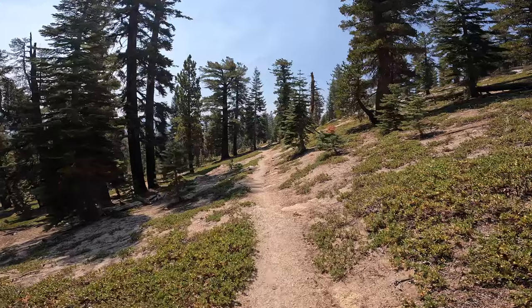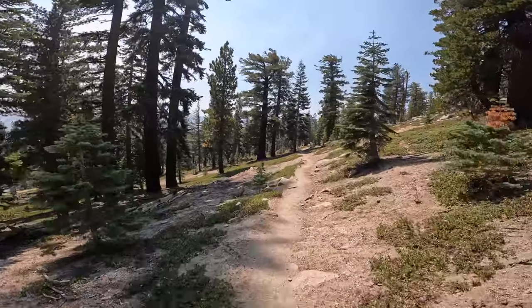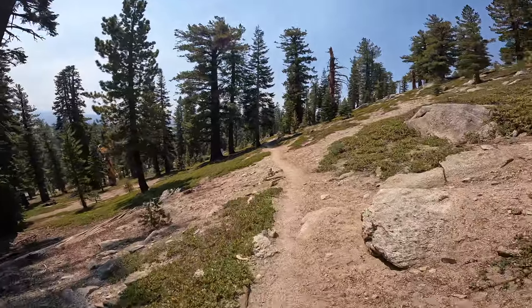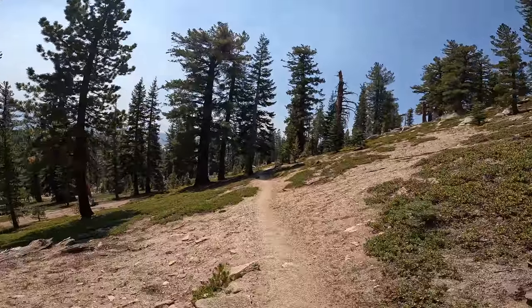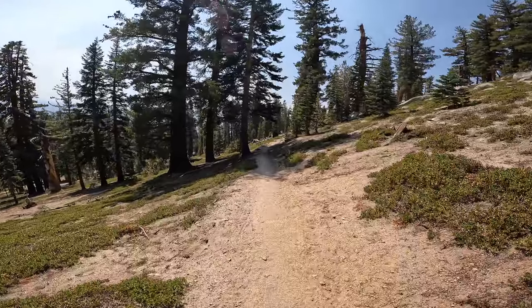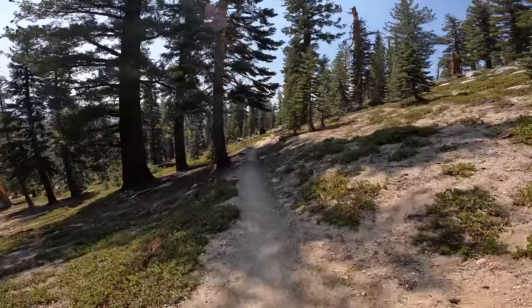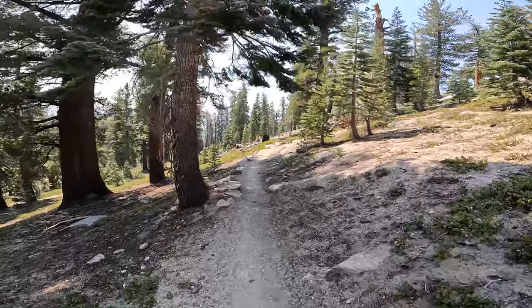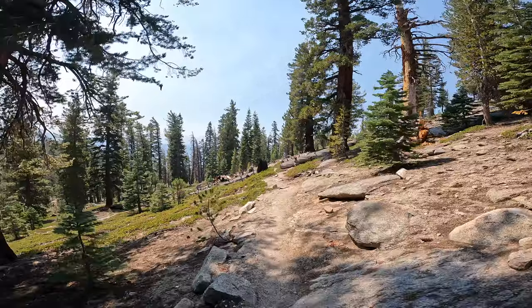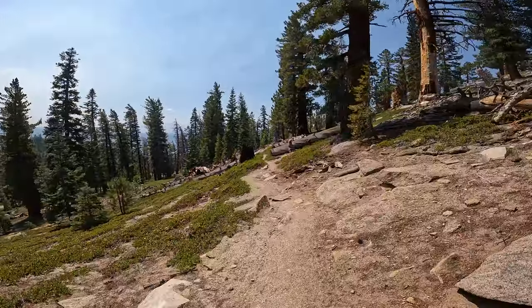So, we are on the downhill, which is what we were waiting for. 10 miles of downhill with 6,000 feet of elevation decrease. You can see Clay's been waiting for this. He is absolutely bombing down this hill. Should be a blast.